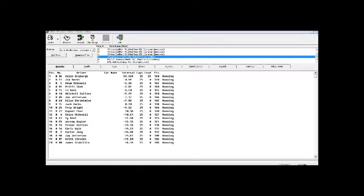Not surprised there. Here are your results. Colin Dryberg scores the win. Second was Jim Marks. Third, Adam McDowell. Fourth, Pretty Shaw. Fifth, TJ Dent. 6th, Mitchell Collins. 7th, Joe Jefferson. 8th, Delian Abraham. 9th, Jack Marks, and 10th was Trey Wright.